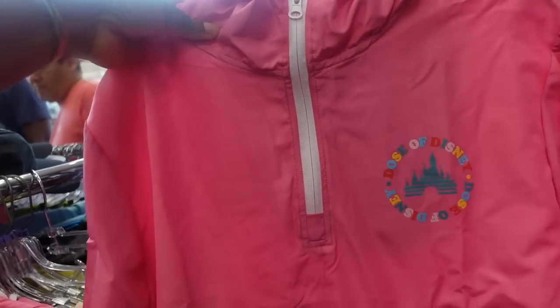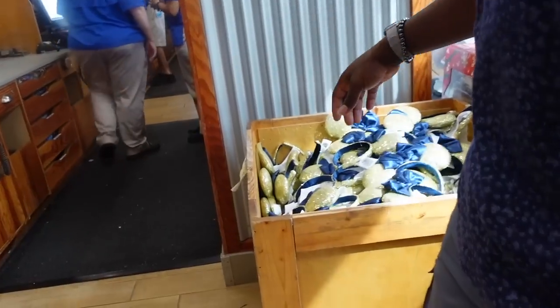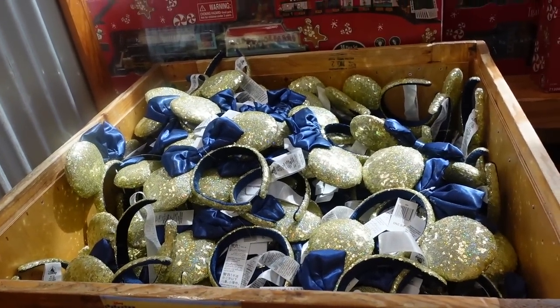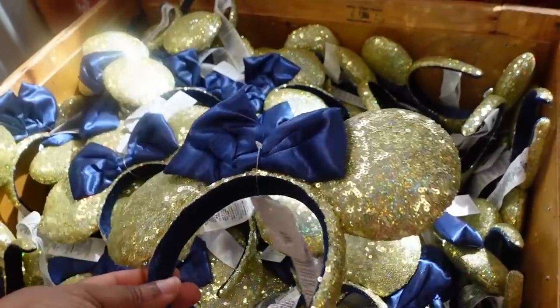Nice pop of pink for me on a chilly Disney day. It said dose of Disney. Usually costs... I know what that said. Yep, $3.99 ears. They really charge for the 50th shimmer headbands. $3.99. This is the store to check if you want to get something.